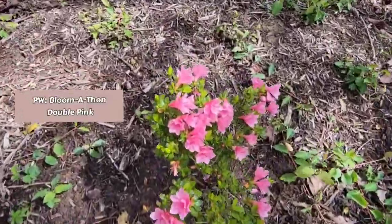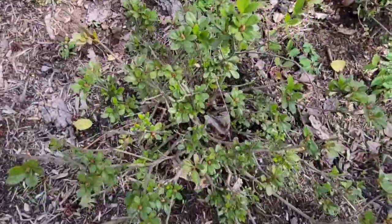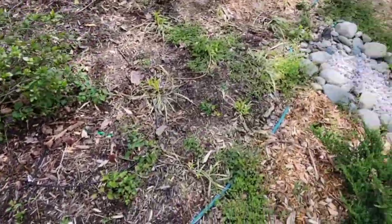I have an azalea here that is blooming up nicely. The rest of these are pink azaleas as well. I want to say these are double bloom azalea.